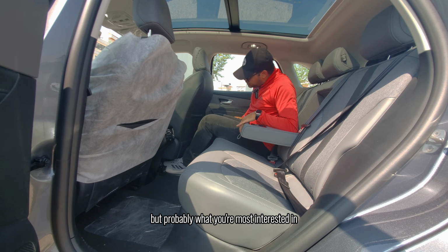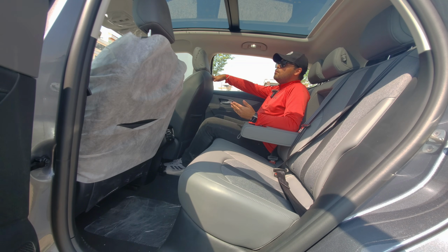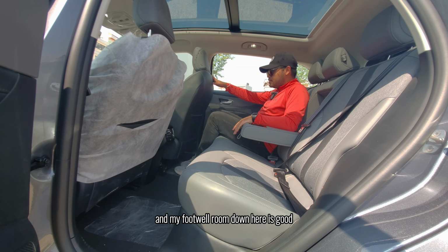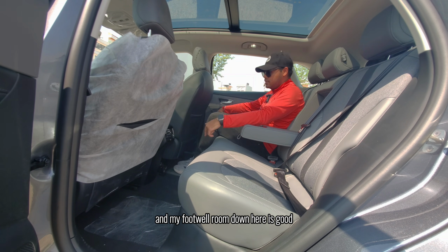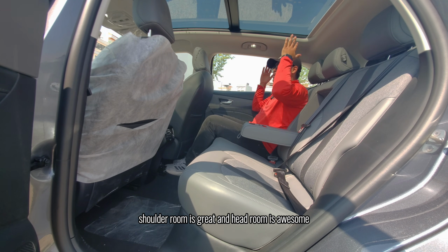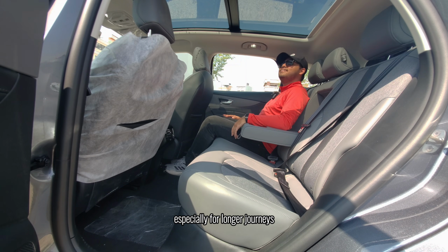But probably what you're most interested in, this is the seating position pushed all the way to the back. It's not my driver's configuration, and my footwell room down here is good. My knee room is still pretty good. Shoulder room is great, and headroom is awesome. So I think it's a really comfy seat to be in, especially for longer journeys.